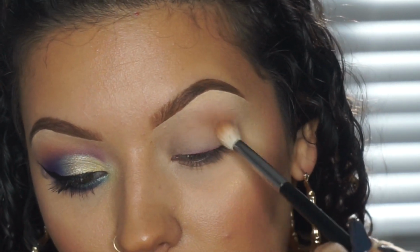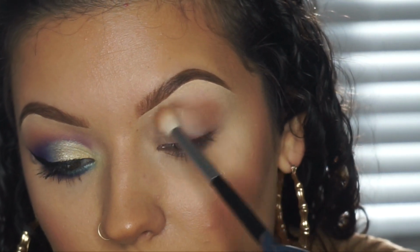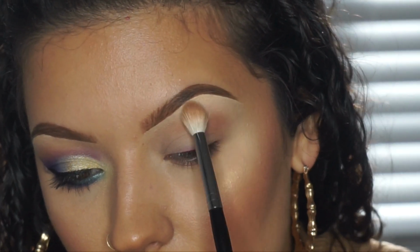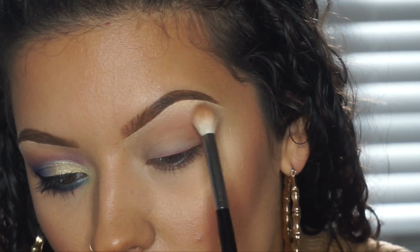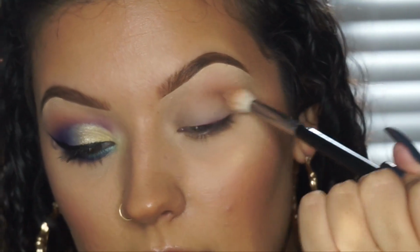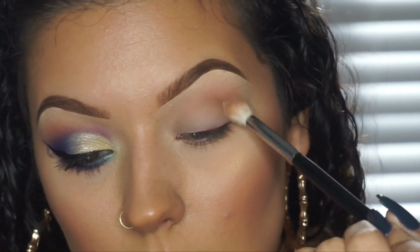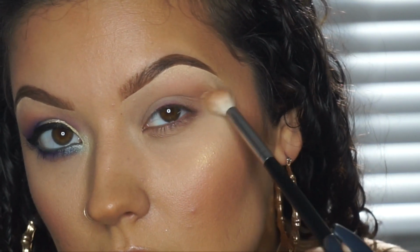It looks really, really pretty, and we're really going to focus this high up in the crease up towards the brow bone. You always want to make sure you take a very light hand, and I go up to the brow with whatever's left on the brush. That way it's not color and then brow bone, you know what I'm saying? So just apply that, apply this a tiny bit more, and I'm also going to flick it outwards.